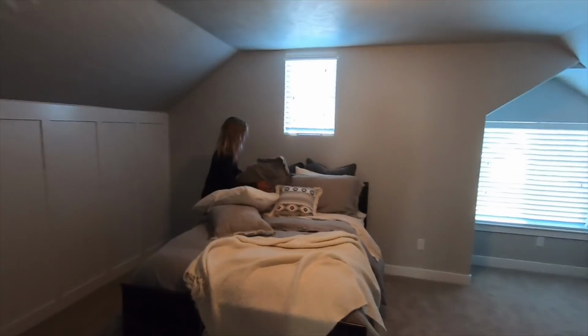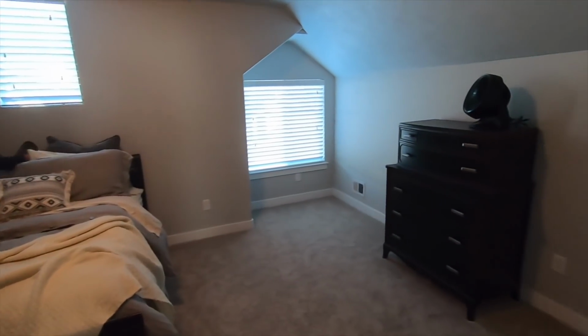And here we go into the final bedroom. Bedroom number 5, my personal favorite. Mine too! We love this room because it has so much character. It has these angled ceilings, and then it has this little pop out here, which is really rad. I feel like this is gonna be a girl's room someday. It's called our princess room. It's the princess room. That's what I call it.